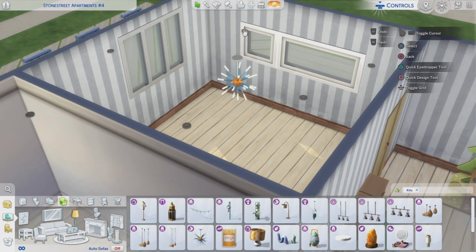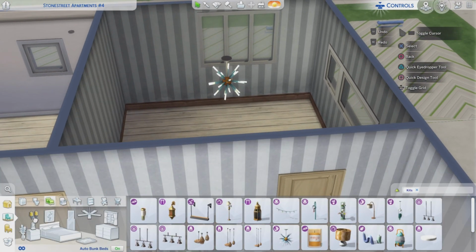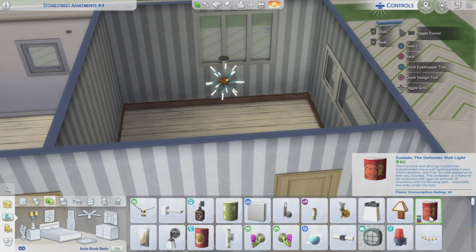That kit really made me happy. Really, really happy. Because I like building a little more trashy-like apartments and houses. So this kit is really up my alley.